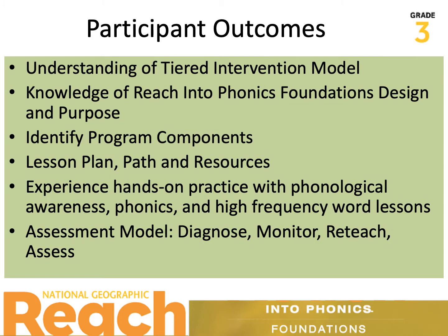By the end of today's session, you will be able to understand the tiered intervention model, acquire knowledge of Reach into Phonics Foundations design and purpose, identify key program components and resources, understand the instructional path and lesson flow, experience hands-on practice with phonological awareness, phonics, and high-frequency word lessons, and use assessment tools to assess mastery and monitor students' progress. Our goal for this session is to increase your knowledge of Reach into Phonics Foundations Grade 3, so you are equipped to begin tomorrow using Reach into Phonics Foundations with your students.